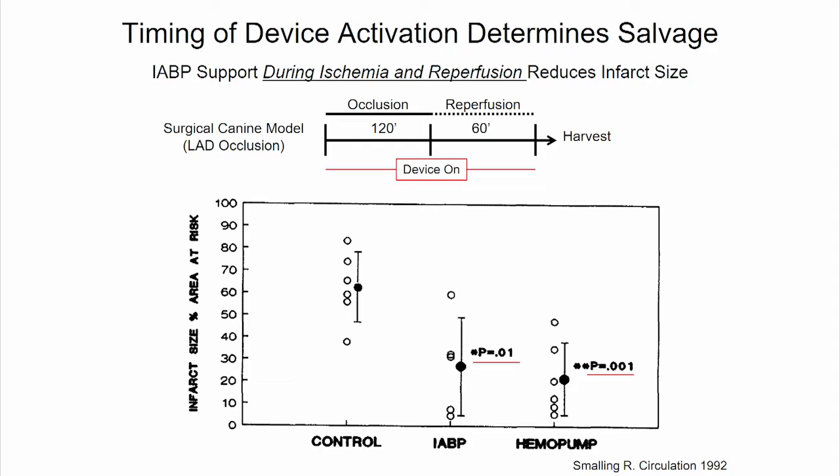So in our laboratory, we wanted to look at what has been the history of mechanical unloading in acute MI. And this is actually not a new concept. The earliest work was done by folks like Richard Smalling, who started off with work with the intra-aortic balloon pump and the HemoPump in the 1980s. And what Dr. Smalling in his laboratory showed was that if you initiate mechanical support during ischemia and reperfusion, you can reduce infarct size. And that was one of the earliest observations of device unloading therapy to reduce myocardial damage.